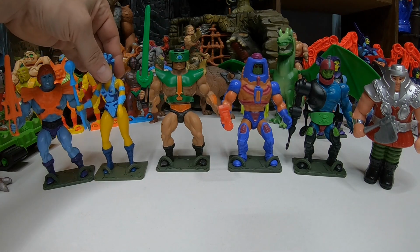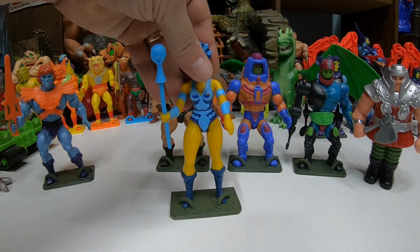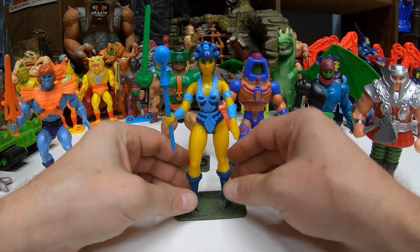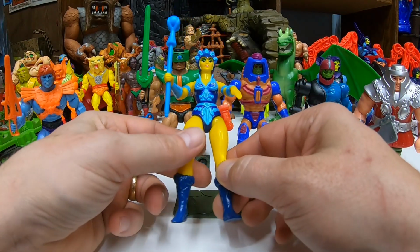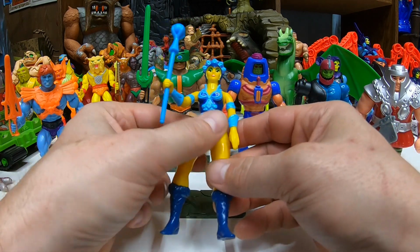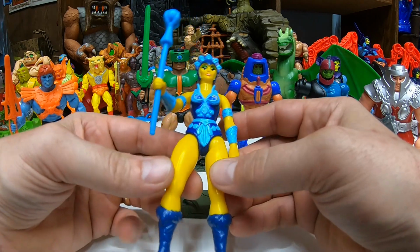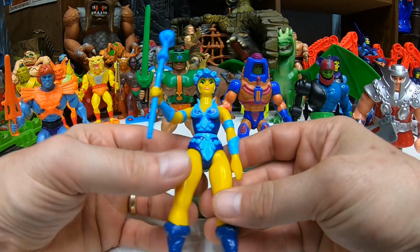Alright, next we got yet another evil warrior. We've already covered all the heroic warriors, only 2 of them this wave. We've got Evil-Lyn, so they made another female character, a female evil warrior this time, because in wave 1 there was Teela. So here's Evil-Lyn. So Evil-Lyn only comes with a wand.